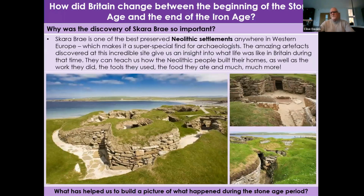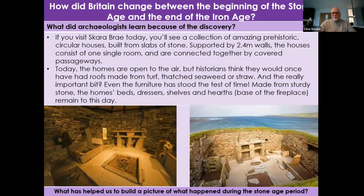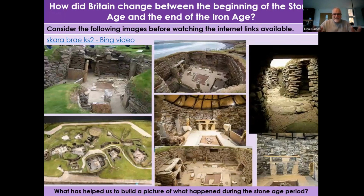We're using photographs for the children. We're explaining to them what actually happened in Skara Brae, how this settlement became part of what we now accept as one of the most important finds in European history as far as the Stone Age period is concerned. We talk to them about this, and then we give them an opportunity to look at an internet link and photographs on their tables.